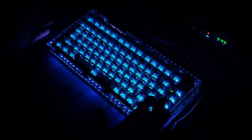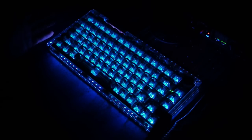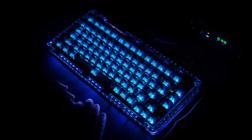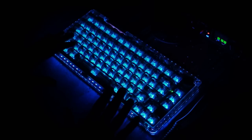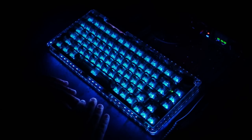So I've got the keyboard set to this very neutral white, which probably on screen actually looks pretty blue. I noticed that the white balance does make it look a bit blue, but it's hard to get it to look true white on the camera. To me, it's just slightly blue, but it's a cool white, we'll say. It's a cool white.